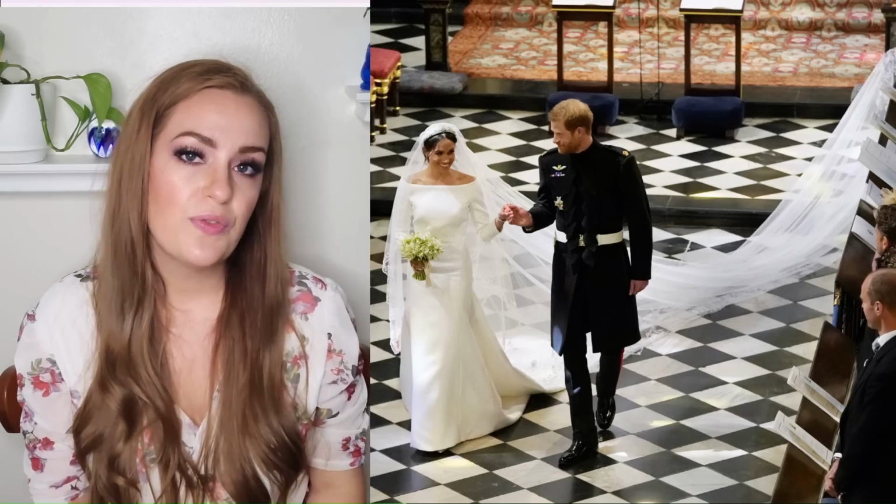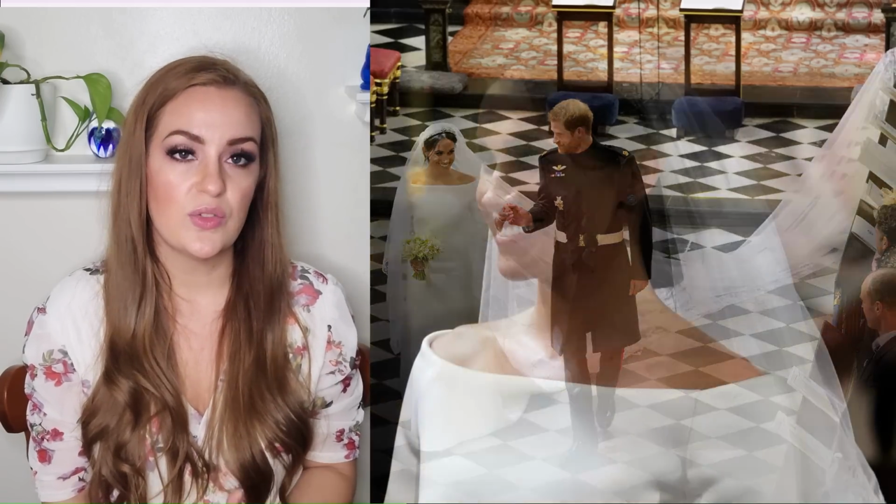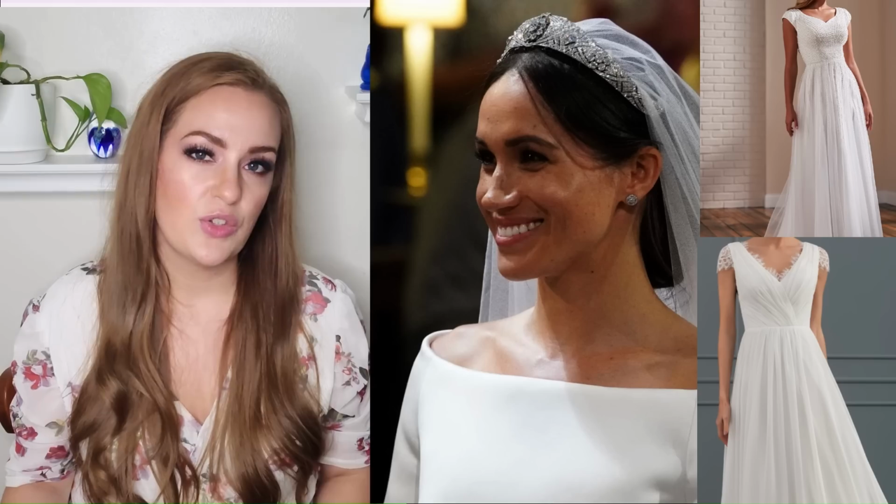I'm also not a huge fan of the boat neck in this situation. I don't identify boat necks with these sorts of special occasion types of gowns and dresses. I think that they definitely can work and they definitely have their place, and there are times where they look amazing, but I just don't know that it fit for this. I think that there's so many things that would have been so much better for her.